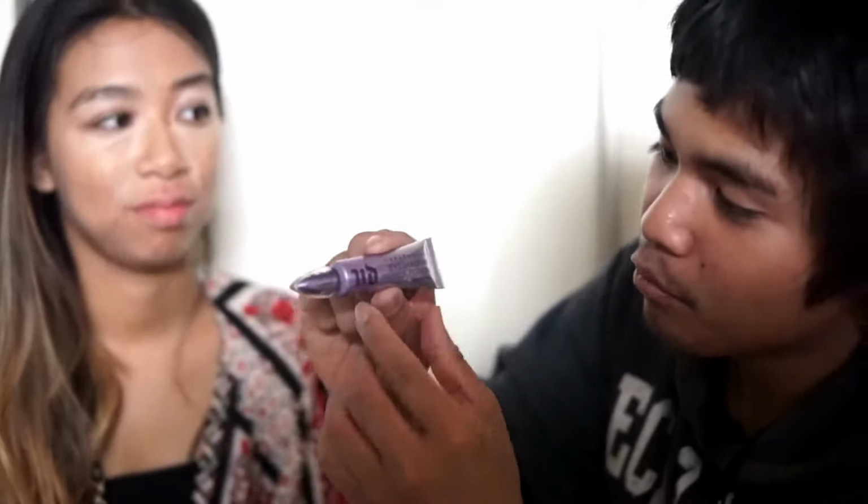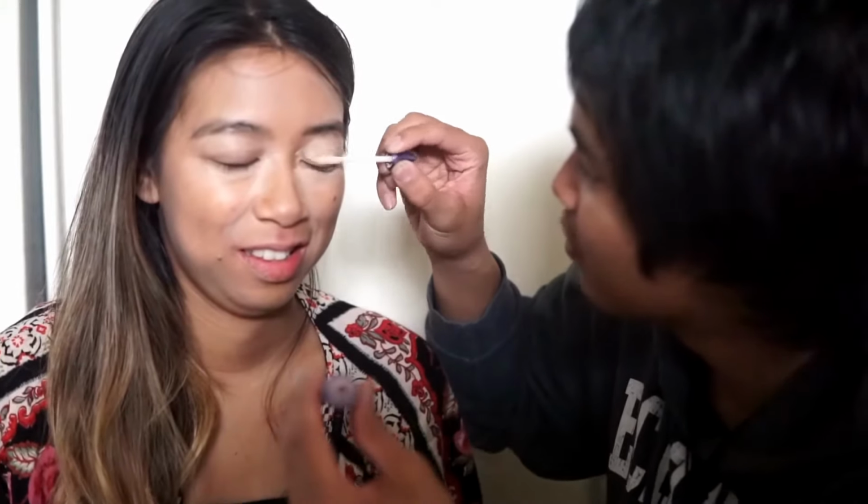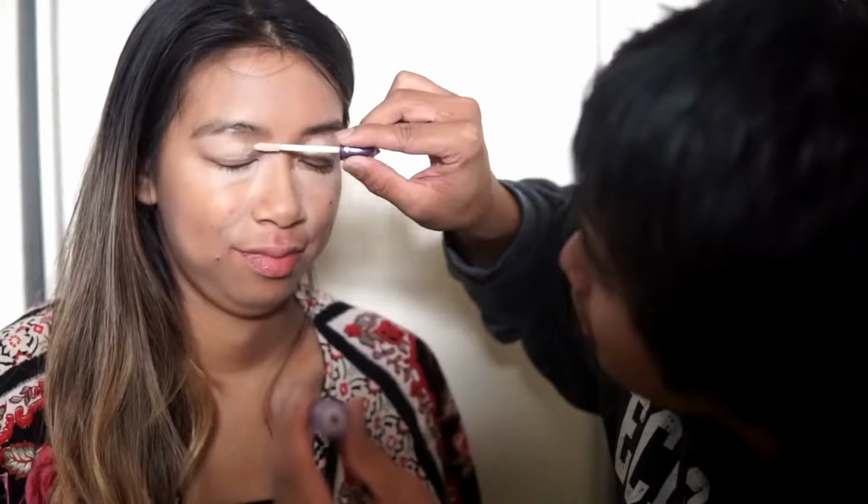Urban Decay Shadow Primer Potion. I have no idea why somebody would put something that says decay on their face, but we're gonna do it anyways. And I'm gonna put this over on her eyes over here. Her eyelid, sorry. Come up there, and then a little bit over here. I'm gonna mix it in. Well, I like using my finger too for primer.